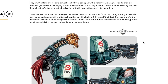Once the EINHYR Hearthguard join the melee, they're just as formidable, lashing out with the devastating Concussion gauntlets.